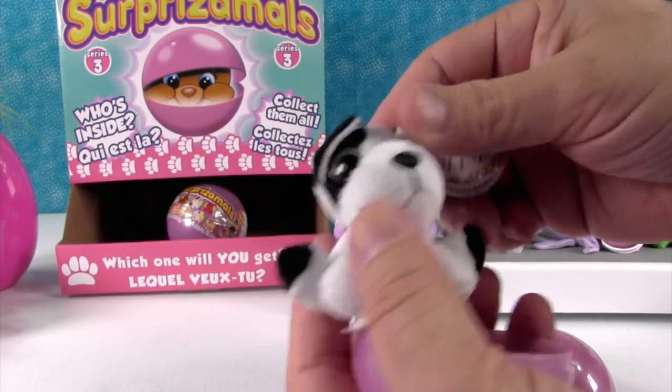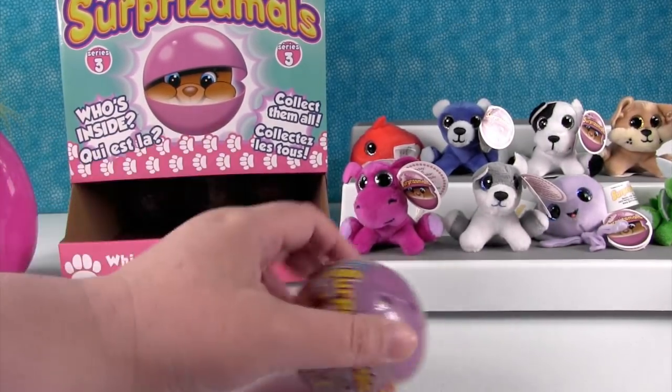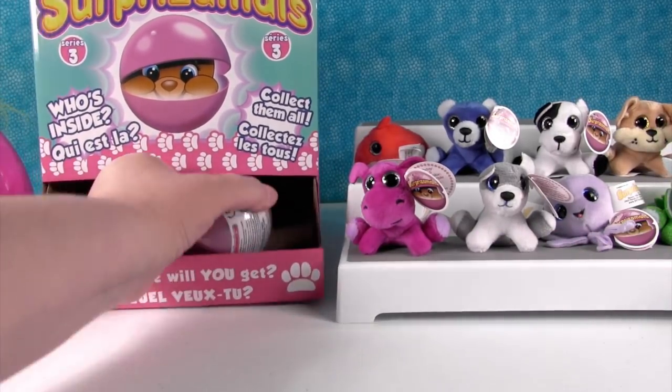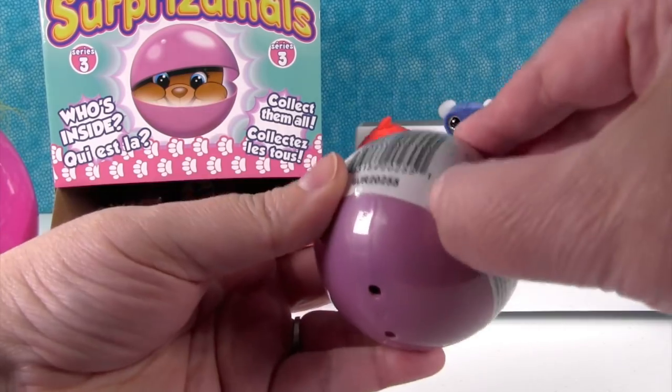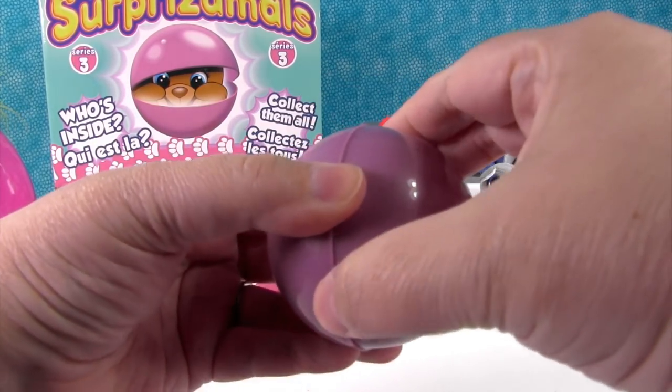Oh, Baxter? Barry. Barry the Boxer. There's one for you. Okay. So there's two more for each of us. All right. This is kind of fun. The hunt is on. It is.